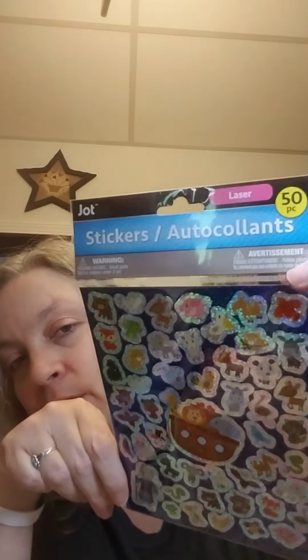And then I got a 50 piece set of stickers for, I'm thinking it's Noah's Ark. Yes, it is. It has the cute little animals on it. And they're the foil.